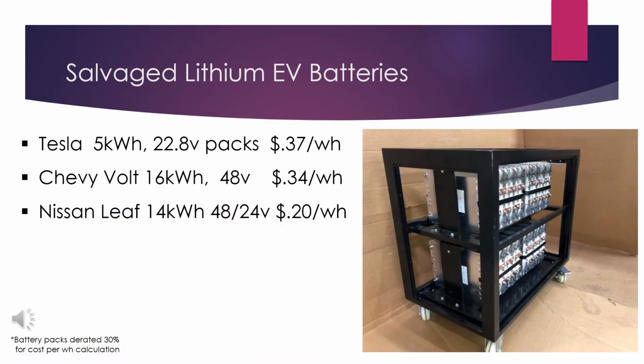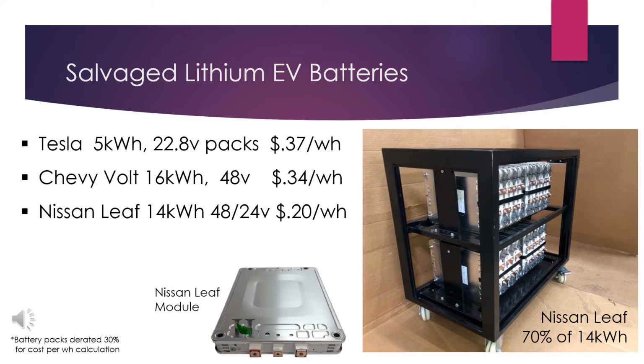Or you could go with a salvaged electric car battery for your backup needs. You can buy these salvaged batteries online, and some companies specialize in this, like this setup on the right here, which is a racked up Nissan Leaf set. They guarantee about 70% of the battery capacity left, and they come in this middle picture, these individual plates that can have a positive and a negative, and if I understand, you can flip every other one of these to convert this between a 24 and a 48 volt system, depending upon how you hook it together.